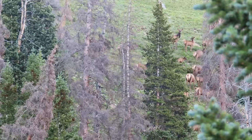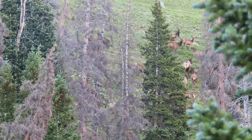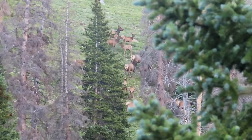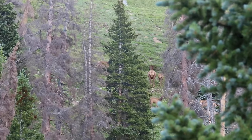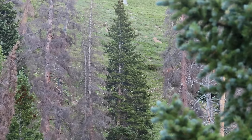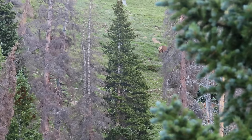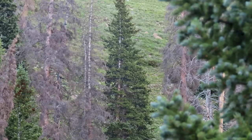That's nuts. I don't know if I've ever seen that many in the mountains before. Really? That's a lot. It's over 100. Amazing how they just run up that stuff. I know, it sounds like an avalanche with all of them running.